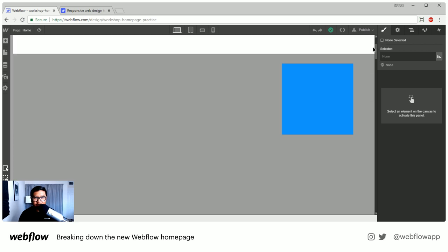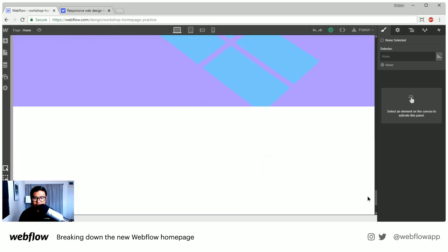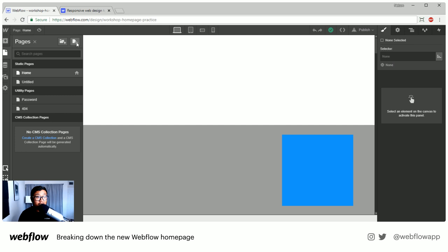And you can see even in the non-preview mode, the blue box sticks as I scroll. And this one sticks as well. Okay, so let me try to recreate this.